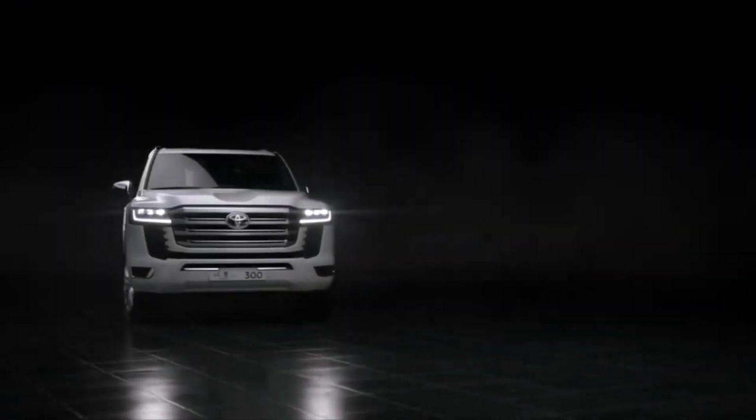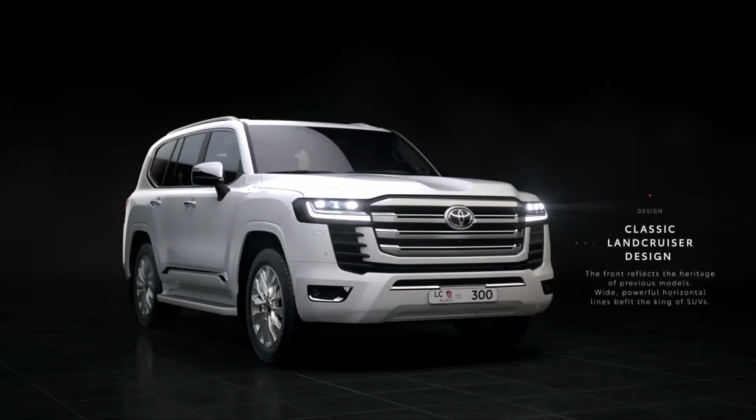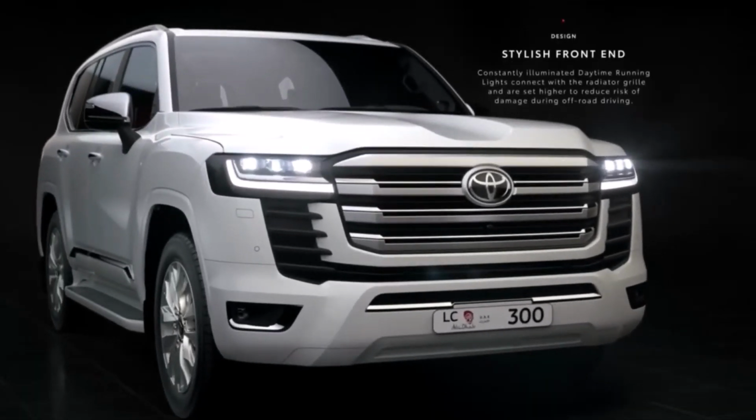Welcome to the immersive tour for the all-new Toyota Land Cruiser 300, where we take a closer look at this exciting model. It reflects its heritage with powerful, wide horizontal lines befitting the king of SUVs. Constantly illuminated daytime running lights connect with the radiator grille and are set higher to reduce risk of damage during off-road driving.